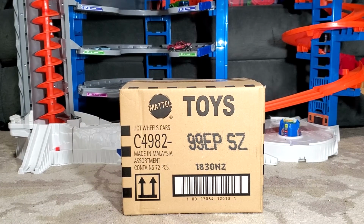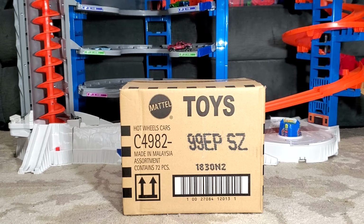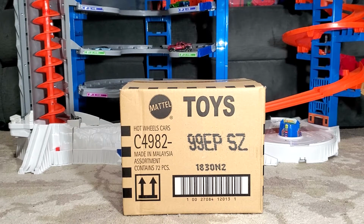Hi everybody. Got a big surprise today. We weren't supposed to get this until Monday and it showed up today. What do we get today, Parker? A P case. Yep, the 2020 International or Worldwide P Case. The treasure hunt for this is the Chevy Silverado, and the super treasure hunt is the Pagani Huayra Roadster.